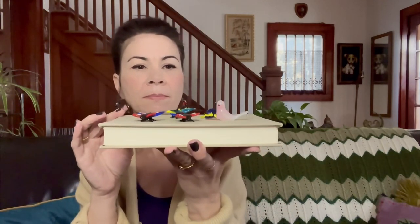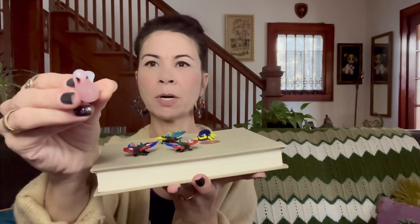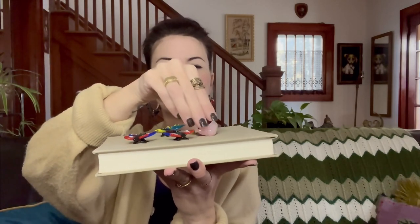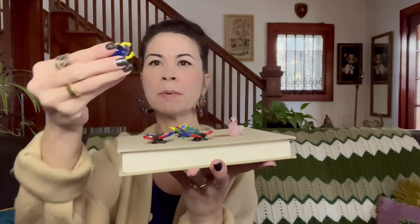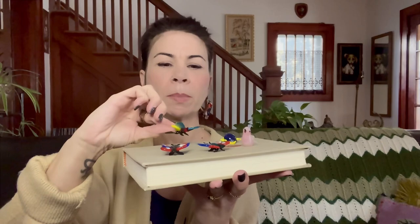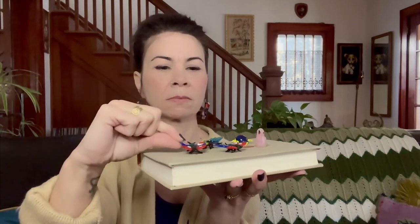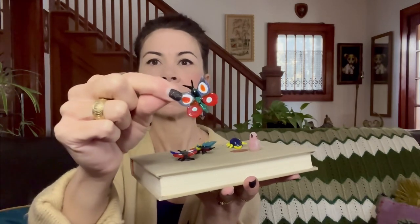And then I just got some art glass pieces. I got a really cute little pink bird and a little crab. And then three little butterflies. And these were $2 each. So that's all I ended up getting at the estate sale. So, a few items that I thrifted just recently.